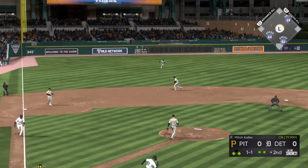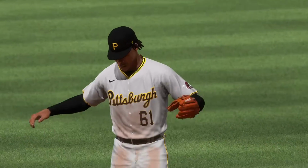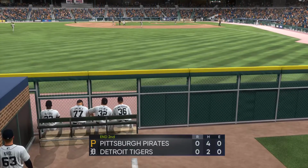Breaking ball is swung on and bounced to short. And the inning will end as they're unable to cash in with 2 outs. Tigers strand a pair. Will move to the third with no score.